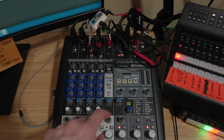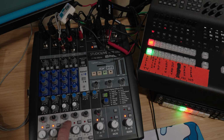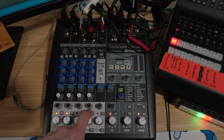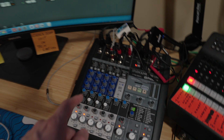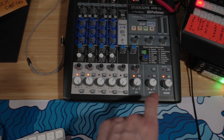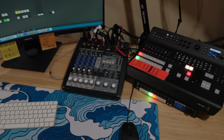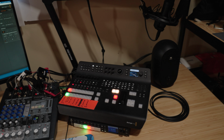Channel 3 is the board itself, so I can hear the actual lavs because I want to know what the audience can hear. And then 4 is the audience, so that's the incoming sound from this MacBook. That's number 4, and the rest is not used for anything. I usually listen in with headphones, but there's also a speaker over there.